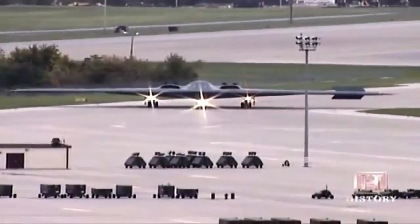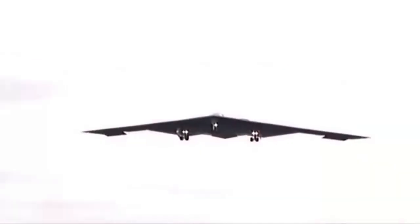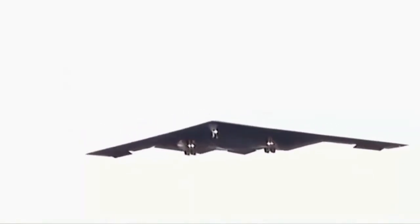Every day I go out there and fly it, it's a challenge. And sometimes I just have to sit back and go, wow, I can't believe I'm flying a B-2. Because you're just busy and you're having a good time. It's a wonderful, wonderful job. I'd pay to do this.